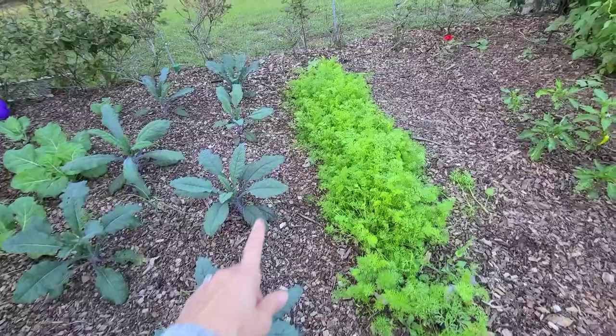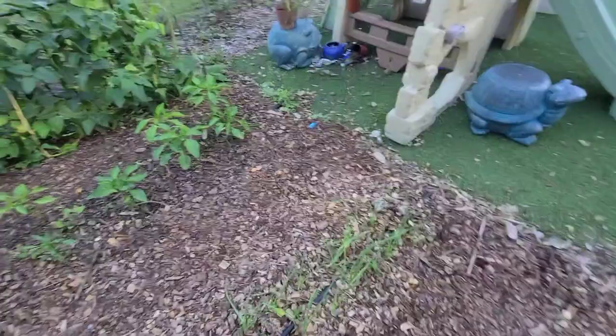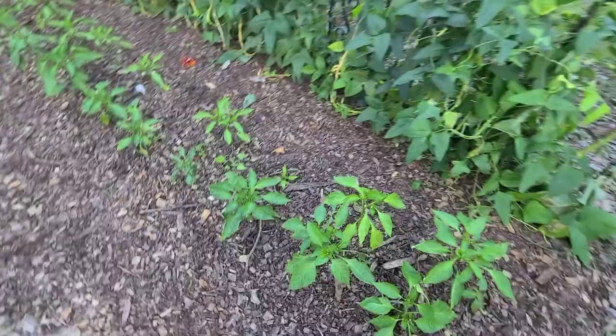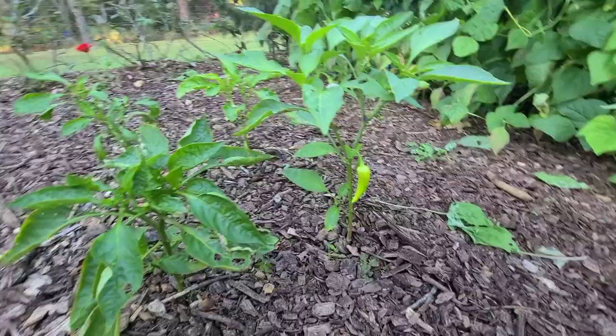We have some carrots. I have some kohlrabi and onions down here. In this row, I have some peppers. They are sweet banana peppers, which are my favorite peppers. They are just now starting to flower. So you can see right down here, I do actually have one little pepper on this plant down there.